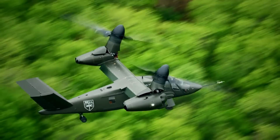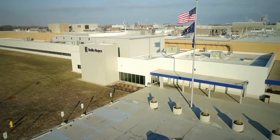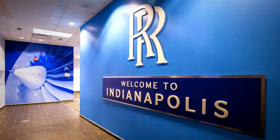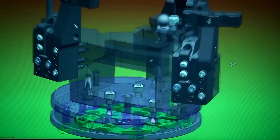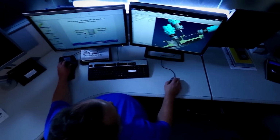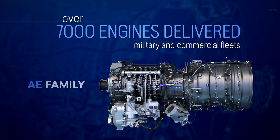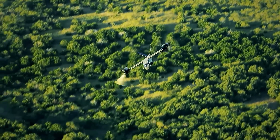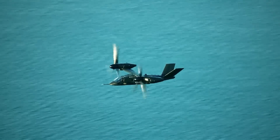To effectively power up the V-280 Valor, Bell joined forces with Rolls-Royce to design an optimized propulsion system for the innovative tiltrotor aircraft, competing for the Army's future long-range assault aircraft program. The Valor's propulsion system will be powered by the proven AE1107F engine, which will give the aircraft impressive power, increased range, enhanced survivability, and more importantly, an advanced infrared suppression system.